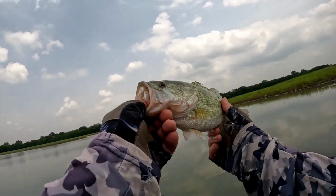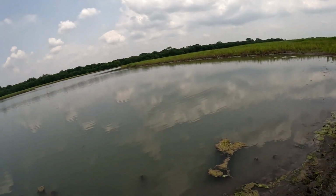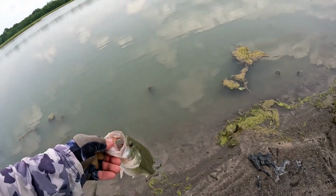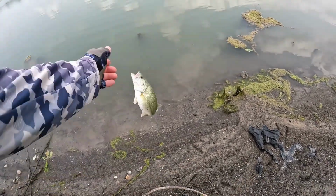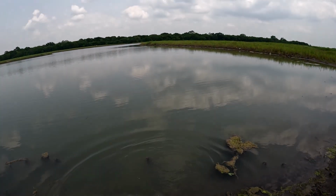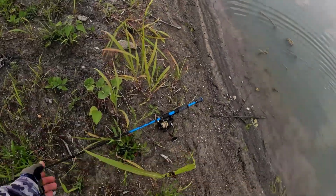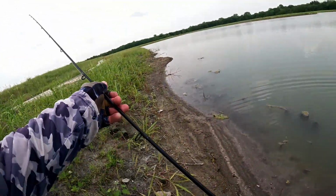Google map searching. We didn't break any records today, but we found a bass. I appreciate you, little one. Go back in there and grow up. Oh, you did a flip. Thank you, Jesus. All right, y'all. That's how you break down a pond you've never been to.